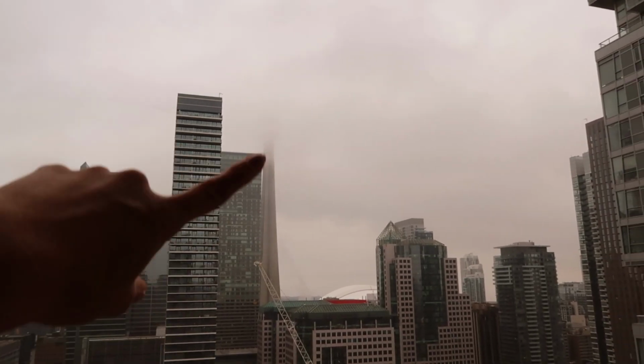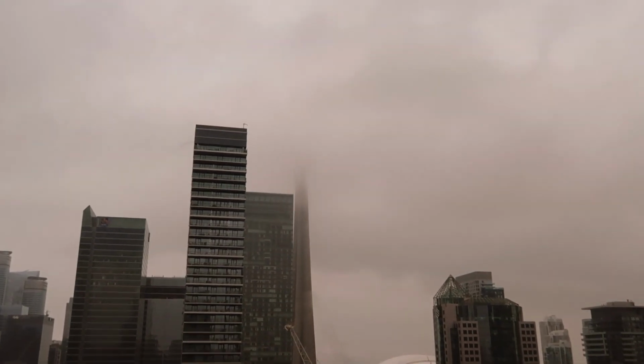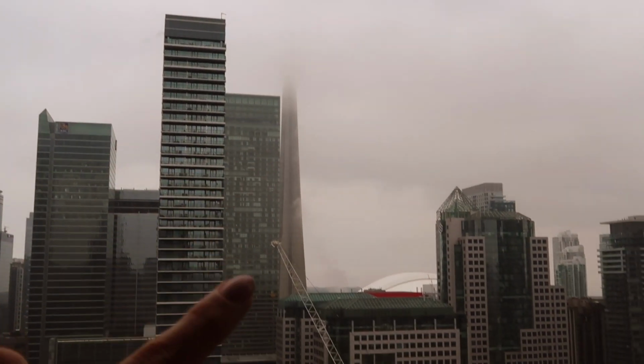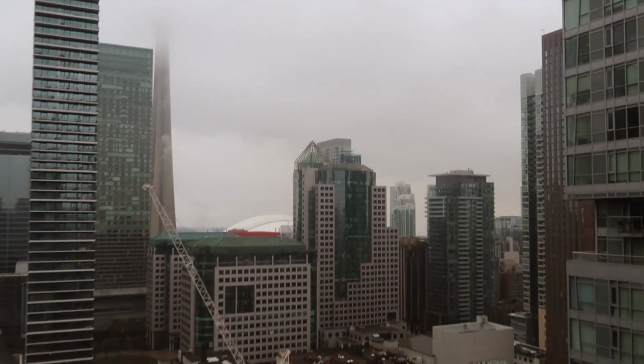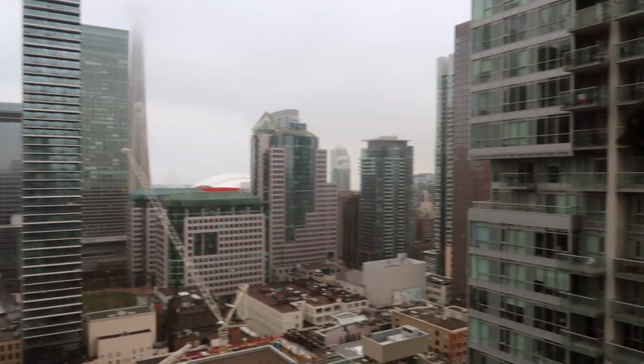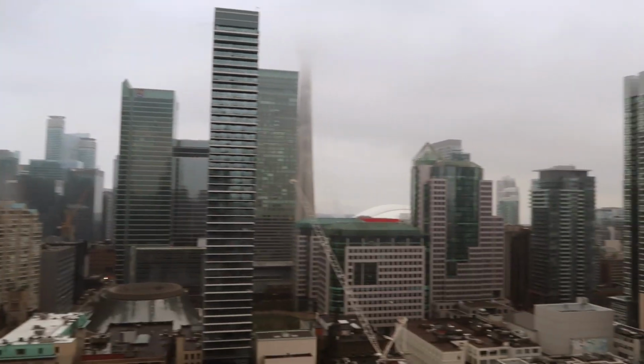Normally you can see the CN Tower right there, but it's so foggy today. It is the gloomiest day it's been in so long, but normally the CN Tower is right there and you can always see the lake here. I'm sure I've showed you guys this specific part, but when you zoom out, this is the view. I'm gonna miss this view, but honestly, I'm gonna like our new view so much more.